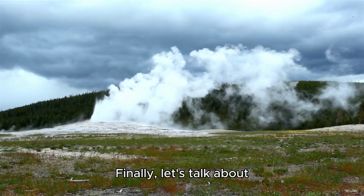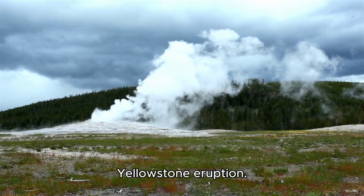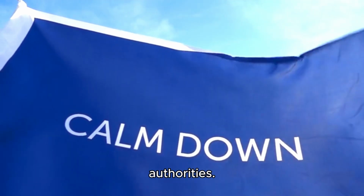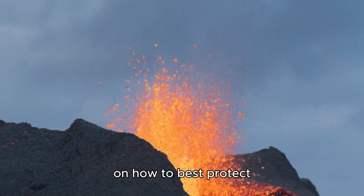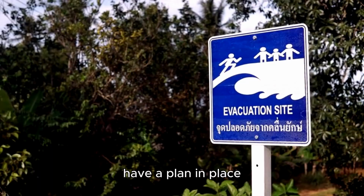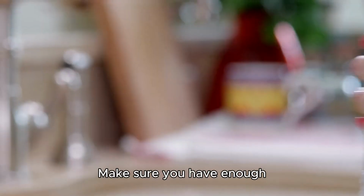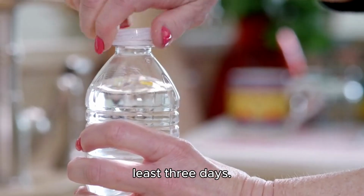Finally, let's talk about what you can do to stay safe in the unlikely event of a Yellowstone eruption. First and foremost, stay calm and follow the guidance of local authorities. If an eruption does occur, they'll provide instructions on how to best protect yourself and your family. It's also a good idea to have a plan in place beforehand, including evacuation routes and emergency supplies. Make sure you have enough food, water, and other essentials to last you at least 3 days.